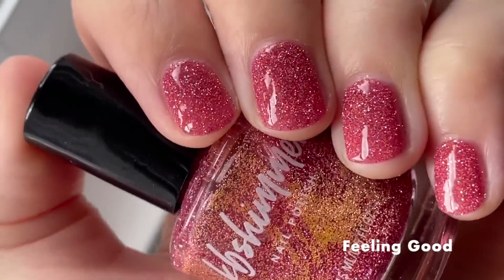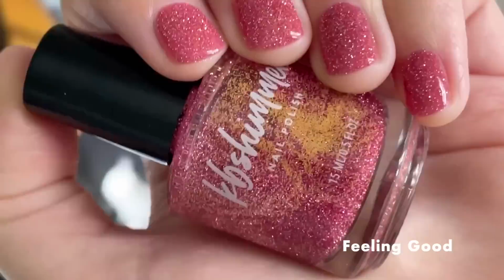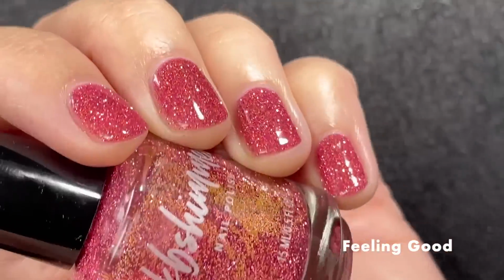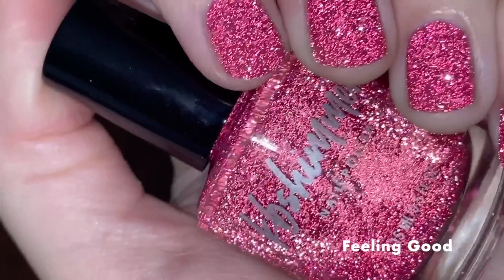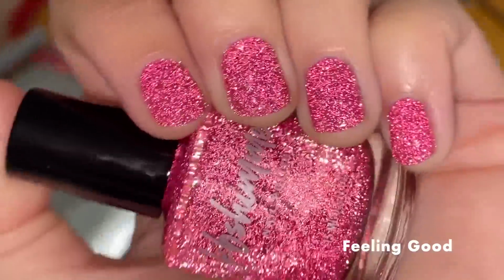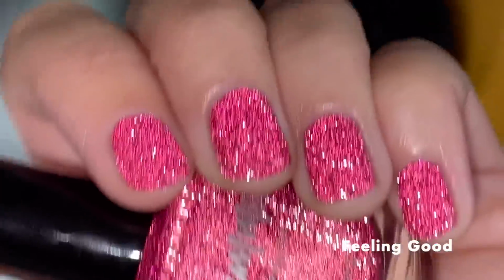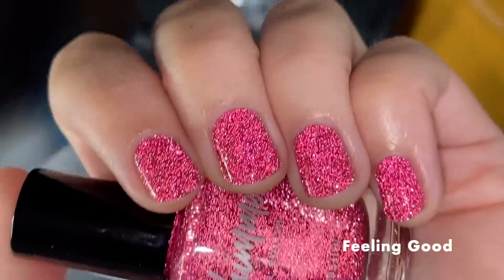And again, this one is super twinkly because of those reflective glitters. As you can see, I don't have the flash on or anything, and those reflective glitters are definitely picking up the light. And here it is with my camera flash. It looks wild like this, but it will really only look like that under the camera flash.